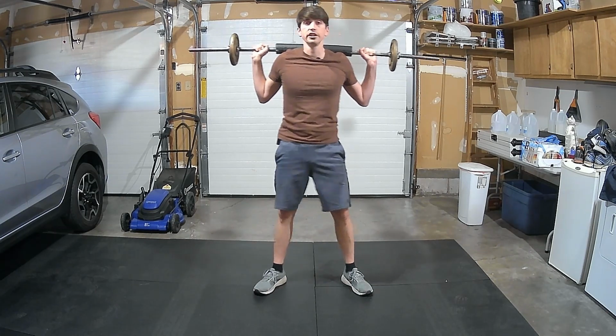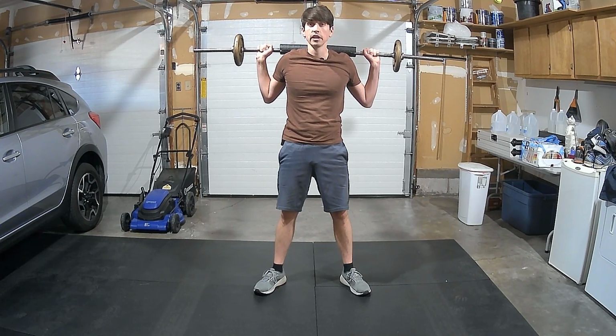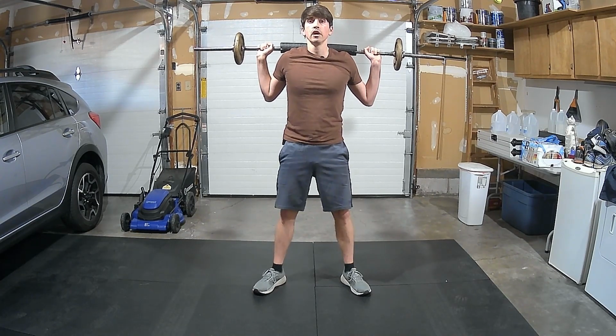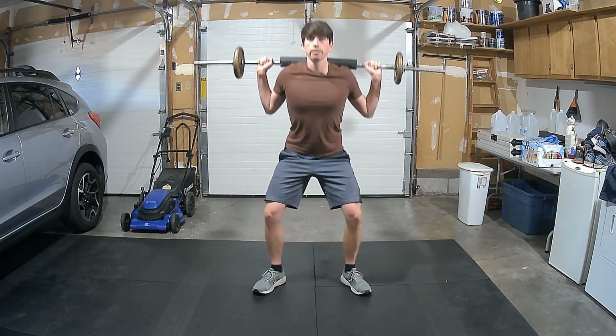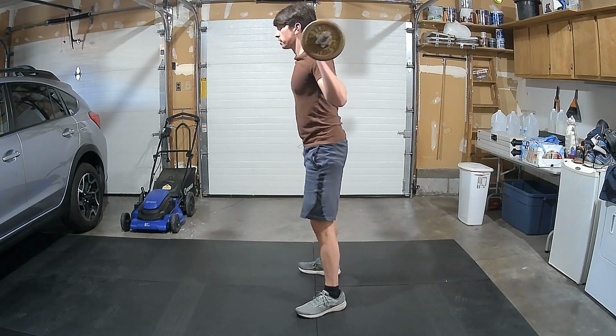The next thing you can do is get creative. So you can do a count. Three counts down, one quick movement up. So you can do 3, 2, 1, rise, 3, 2, 1, rise. Do it from the side.